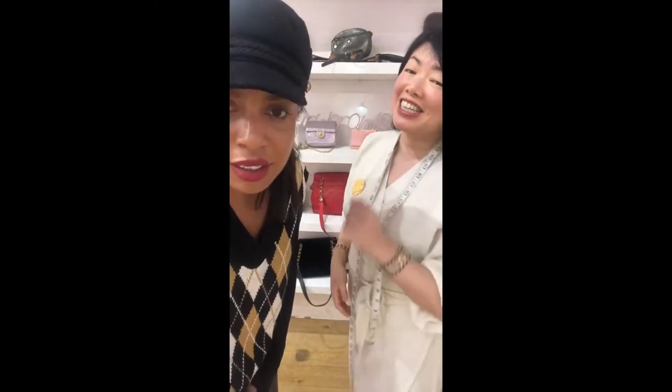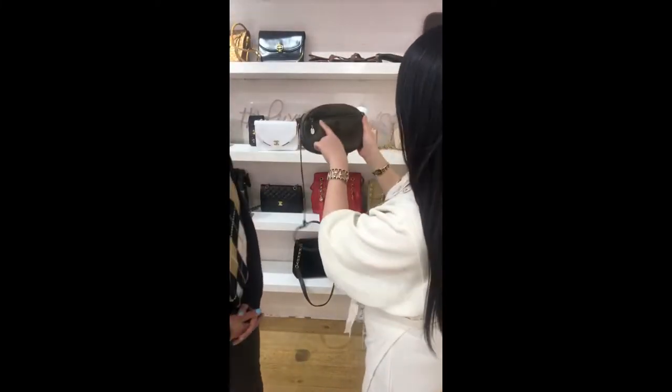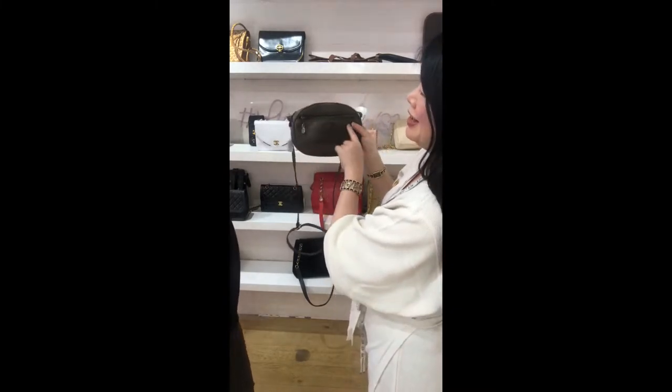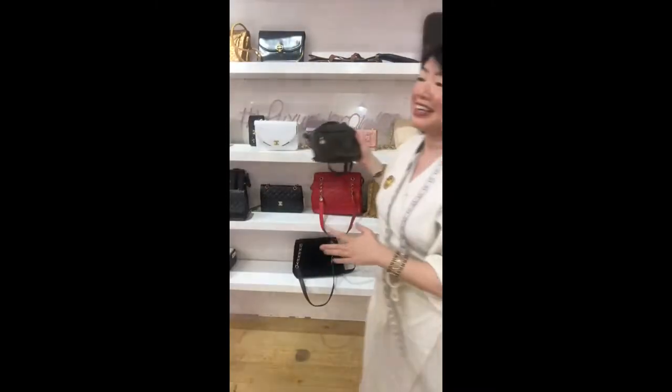Oh, Shani says she likes the green zip too. It's funny how you pick that up, but now I see it. It's actually really cool. And the green zip is there. Yeah. Oh, there we go.